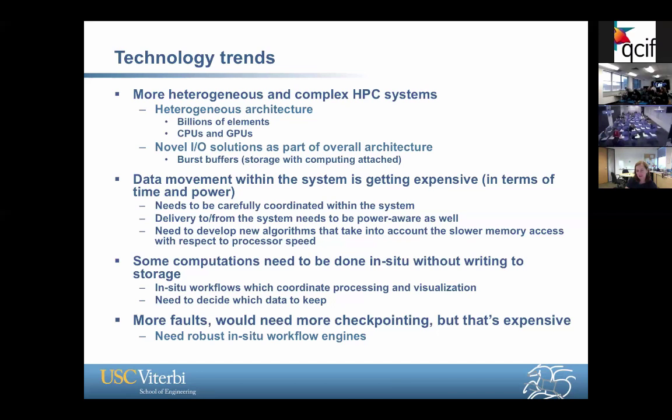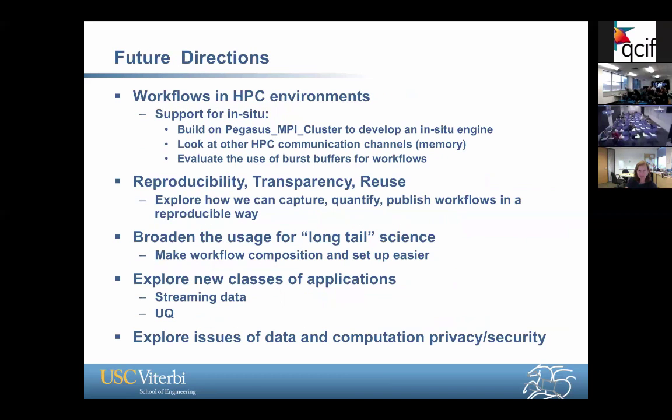And obviously, issues of faults that are coming into the HPC world as well is something that is in our future outlook. And looking at issues of checkpointing, which can be expensive, versus looking at robust in situ engines can be a future direction. And so what we want to do in this space is look at the development of in-situ workflow engines, potentially building on the Pegasus MPI cluster, looking at different communication channels within HPC, such as memory or burst buffers, and how to use them during the workflow execution.